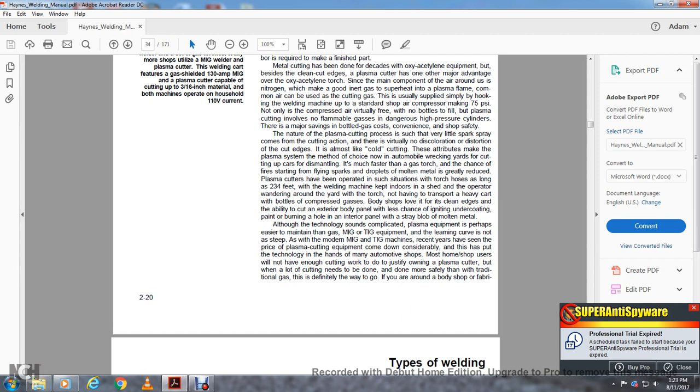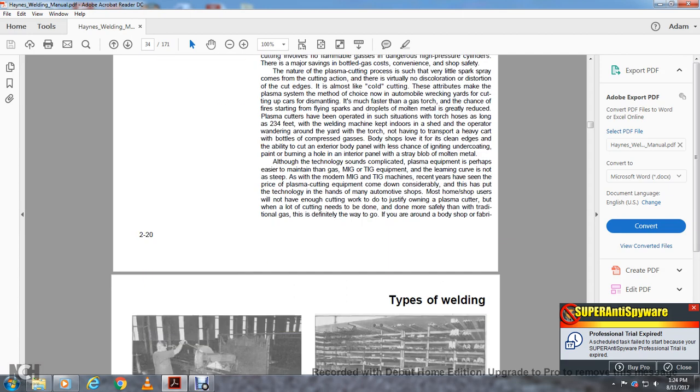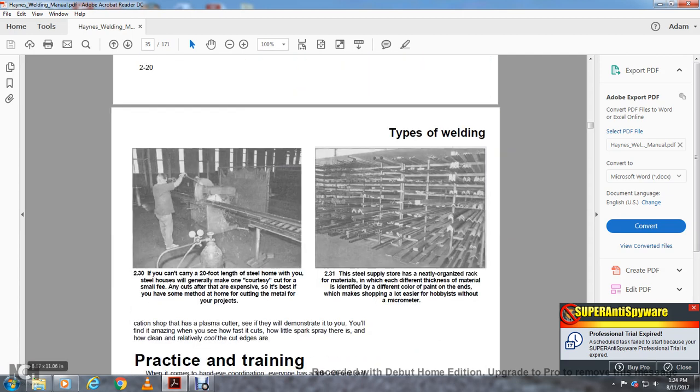That has put the technology in the hands of the auto shop, the home shop, and the hobbyist who may not have enough cutting work to justify owning a plasma cutter. But when the cutting needs to be done, it's done more safely than with traditional gas. Definitely go around to the body shop and the fabrication shop that has a plasma cutter for a demonstration, and you will find it amazing when you see how fast the cuts are, how little spark there is, and how clean, with relatively cool cut edges.